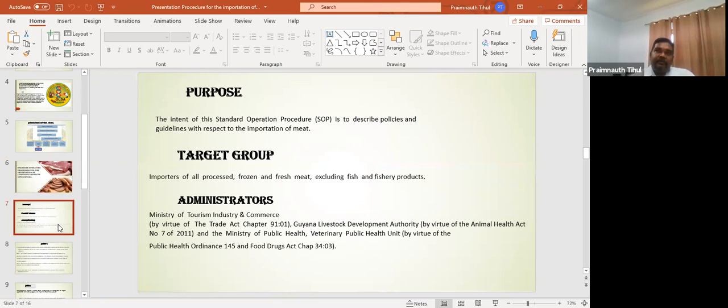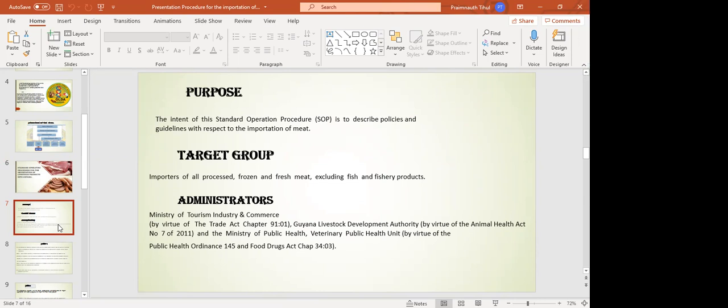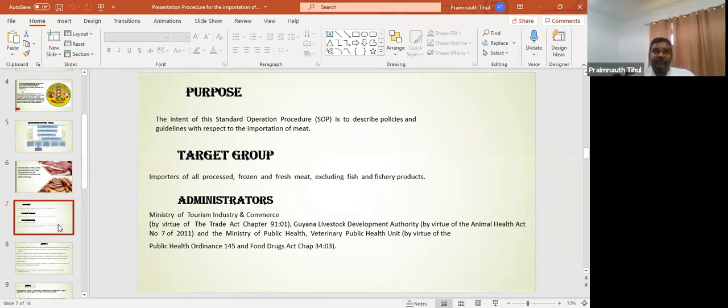Now, for the importation of livestock products into Guyana, an SOP was developed, which is tripartite in nature. It is an agreement between the Ministry of Tourism, Industry and Commerce by virtue of the Trade Act, Chapter 9101, the Guyana Livestock Development Authority by virtue of the Animal Health Act, Number 7 of 2011, and the Ministry of Public Health, the Veterinary Public Health Unit, by virtue of the Public Health Ordinance, Number 145, and the Food and Drug Act, Chapter 3403.